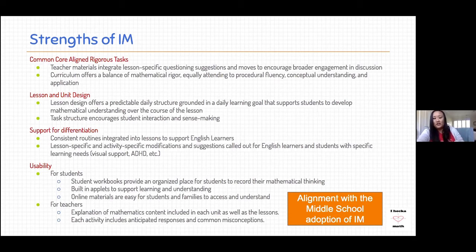Teachers also really appreciated the unit design and lesson design of the curriculum, and we'll be getting into that in a little bit, but they really appreciated the predictable daily structure that supported both their own planning as a teacher and also supported students in their learning journey. The curriculum also has a lot of routines and structures embedded into the teacher notes and the lesson activities that support our English learners and other diverse learning populations.